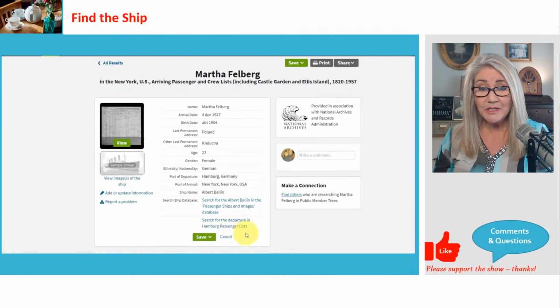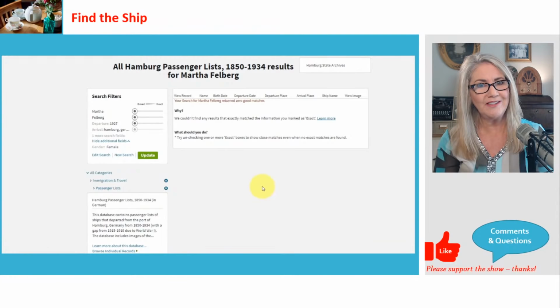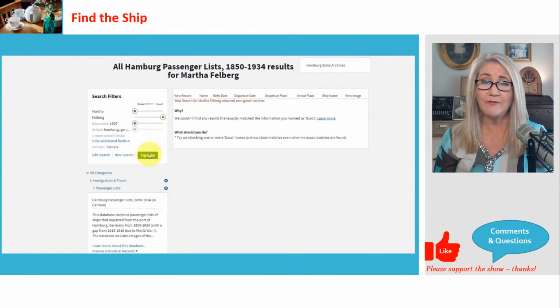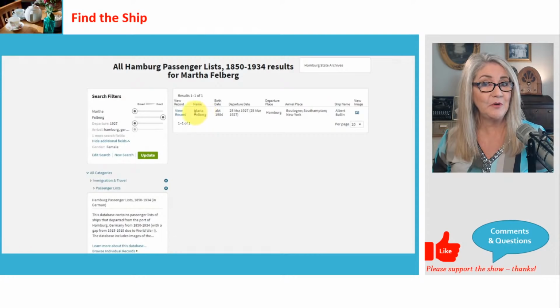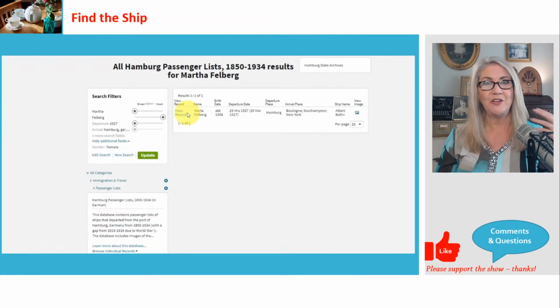I want my own. And look at this. Here's a link: Search for departure in Hamburg passenger lists. So had we gone to this result, it says, hey, look, you want to go look for that. And I love that Ancestry is giving us a little heads up. There is another database that you probably should be looking at for Martha, because if she's on this ship, she probably has a record in the Hamburg passenger list. And there she is as Martha. So again, even though it came from a Martha record, it says there's another collection. We still had to do a little creative digging to find the actual record.